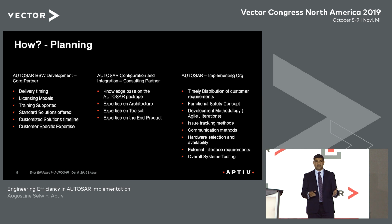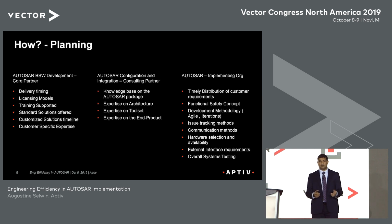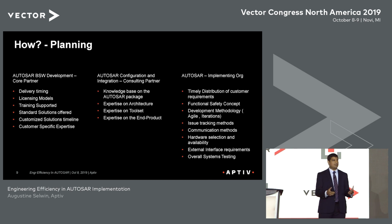What is your issue tracking method with your core partner and your consulting partner? Are you planning to use Jira? Are you planning to use some other issue tracking tool? And it is very important to understand the timing in which they would like to respond to your questions and queries in the form of tickets. What is the communication method preferred between all these key players? Is it a Skype meeting? Is it a WebEx meeting? Or do you want to do it face-to-face in a conference room? It is very important to define that even before you plan to implement AutoSAR.